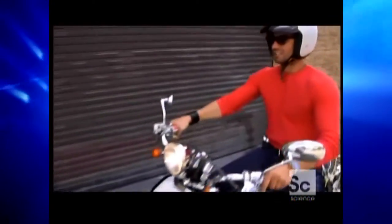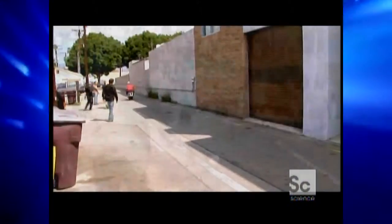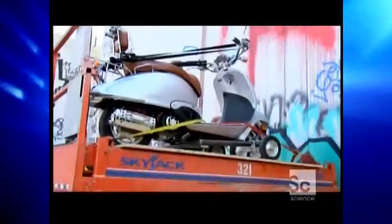I brought along my Bushnell radar gun. I'm going to see how fast this thing's going to go. I'm going to hit 30 miles an hour by the time I get there, I think. By calculating the speed of the scooter, the guys hope to figure out how much force their net will have to withstand. Well, get up, homie.